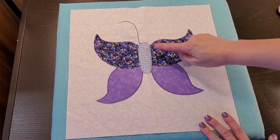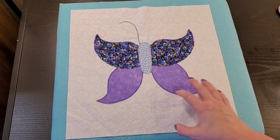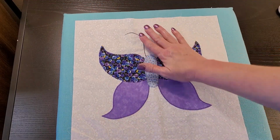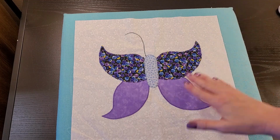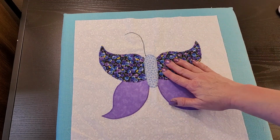So I have quite a few things to show you guys. All right, this one isn't finished, but this is an applique butterfly block. I didn't finish stitching the rest of this. I was doing this for a quilting group that I'm a part of, and I had used this block to make a video to show people how to do it.